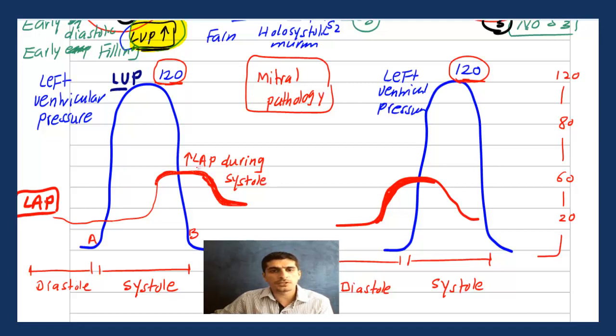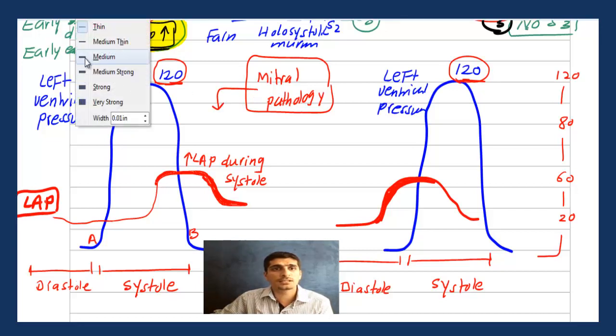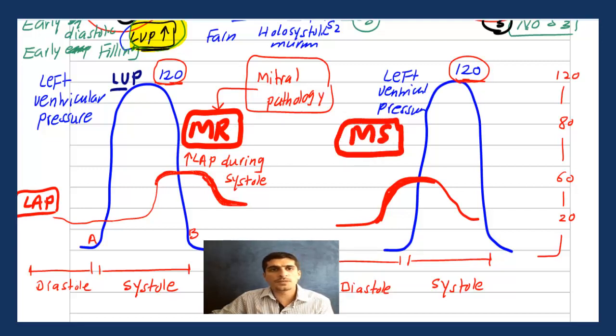And because it's an increase during systole, that's why basically it's mitral regurg. That's it. Really not a big deal at all, really. This is the mitral regurg curve, while the other one is mitral stenosis. And why is the other one mitral stenosis?